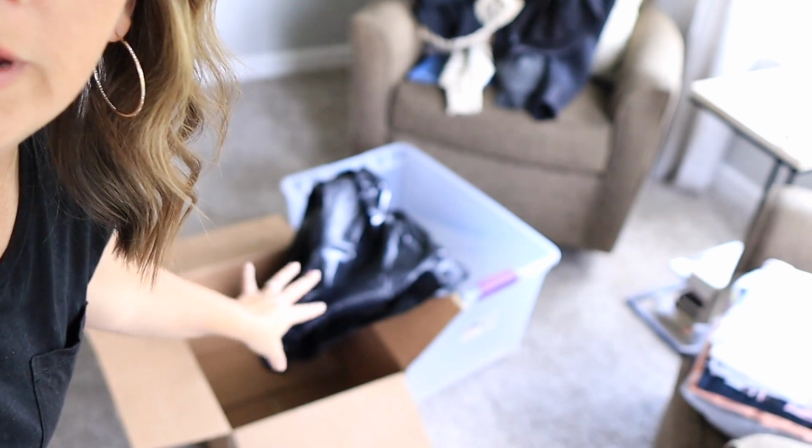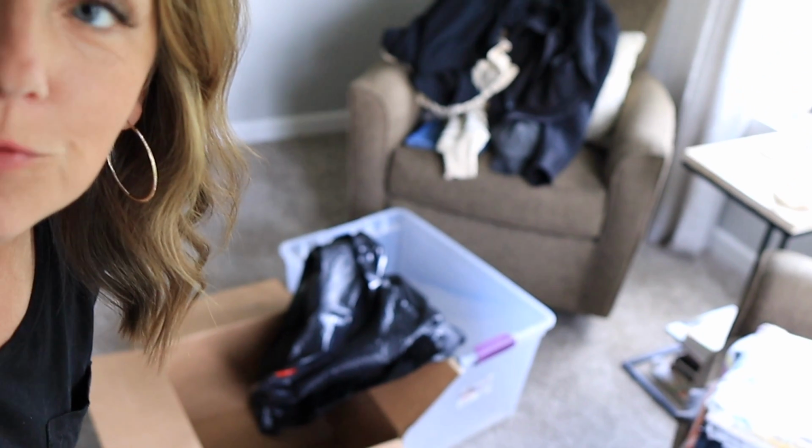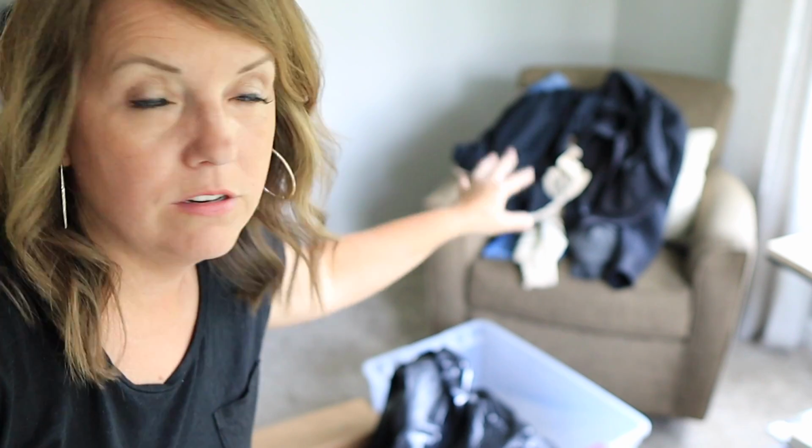Okay, so I have my 3 bins and my trash bag here on the floor. And what's so awesome is that if you have laundry piled up on your chair in your room, on the floor, couch, wherever, it doesn't matter. You don't have to collect all your clothes and do this. You could pick one area in your room and just work on that right now.